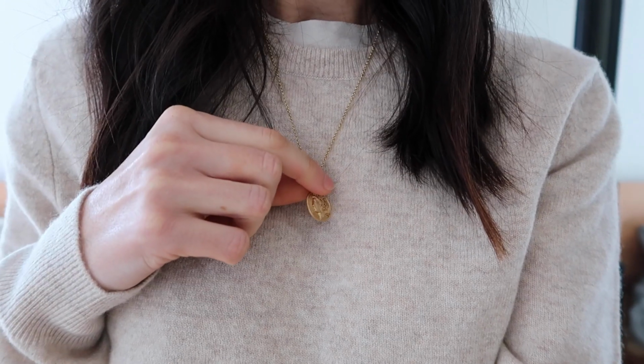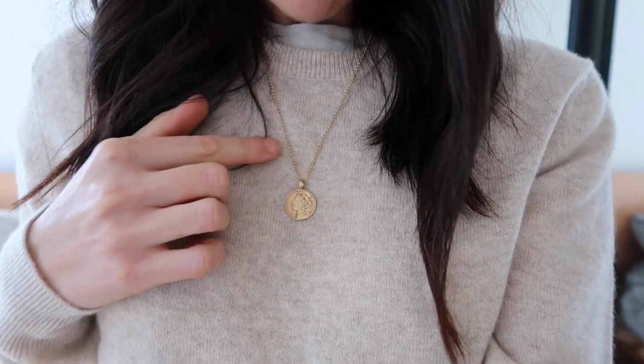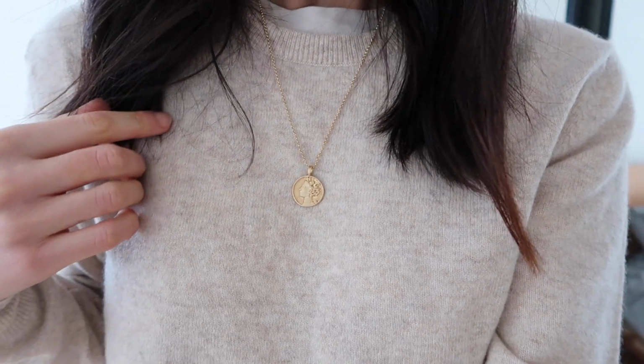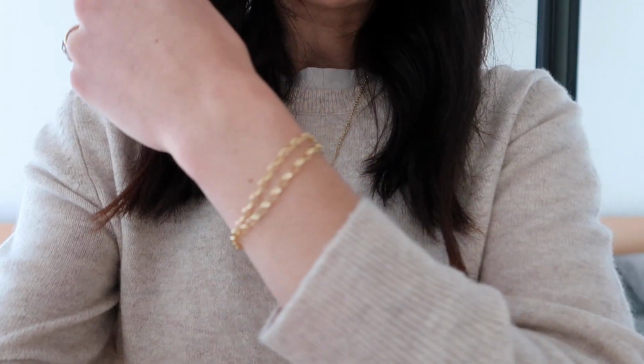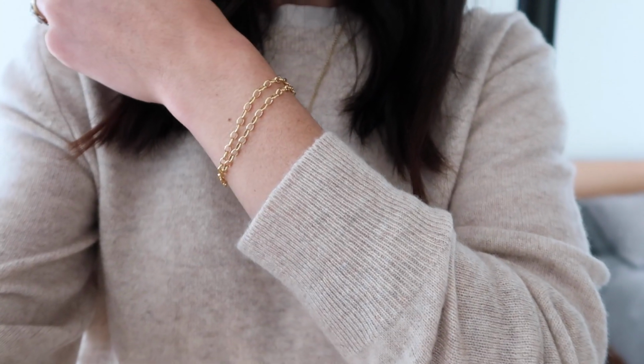I really like this. I remember when I went home, my mum was asking about it because it looks like a Greek, ancient Greek coin. My bracelet that I'm wearing today is again my little wrap bracelet from Mejuri.